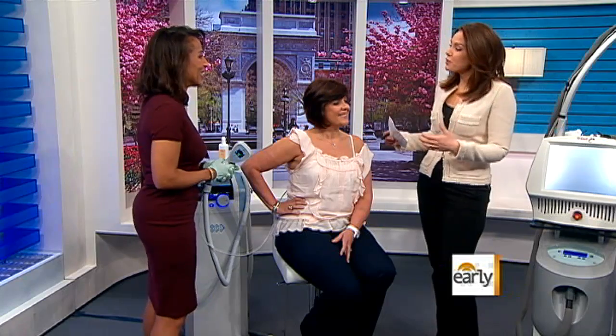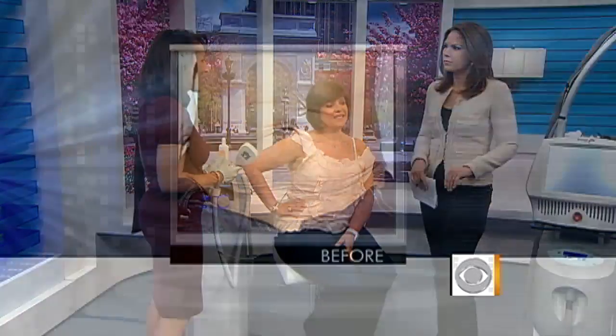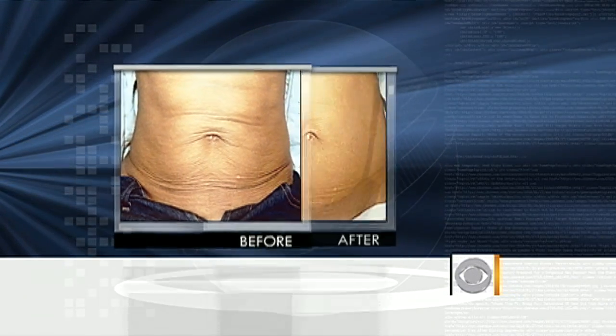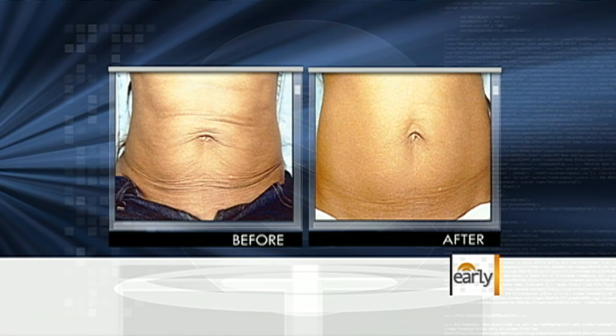Right. So the first one you're going to show us is something called Exilis. What does it do? Okay, so Exilis means thin in Latin. It's fabulous. It's new radio frequency technology where we can actually tighten the skin and melt the fat. So I melted away saddlebags on myself that I've had for forever. And I was just like, you've got to be kidding me.